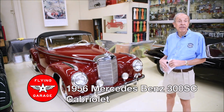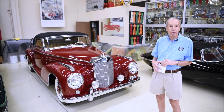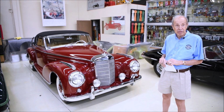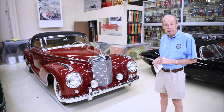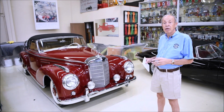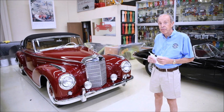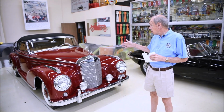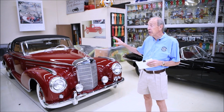This is a 1956 Mercedes-Benz 300 SE Cabriolet. They made 50 of these models, and they were the last Mercedes that was hand-built. Unlike a 300S, this car is injected as opposed to aspirated. There was also a Roadster that was made, almost identical, except the top is disappearing and it doesn't have the brougham bars.